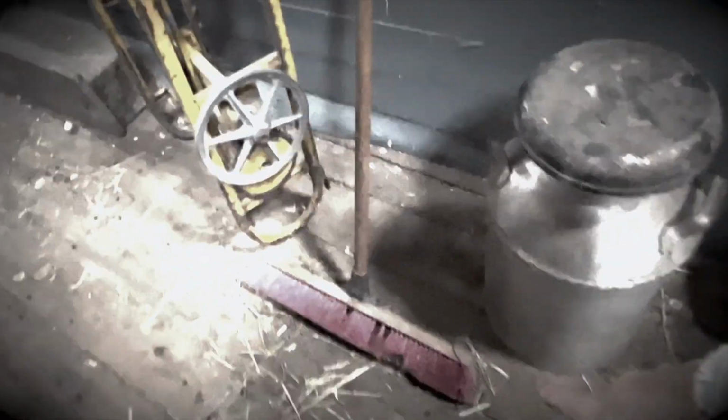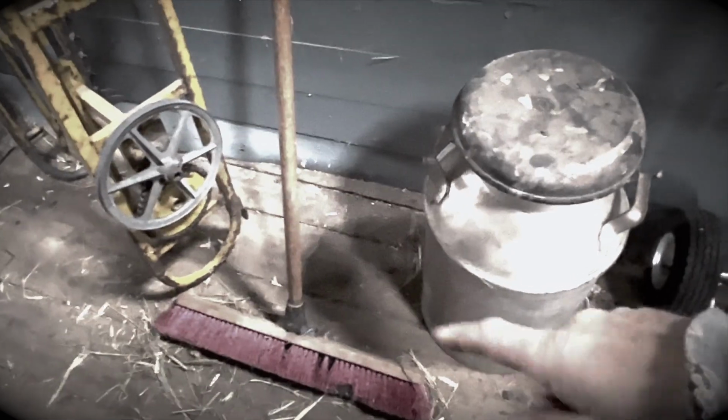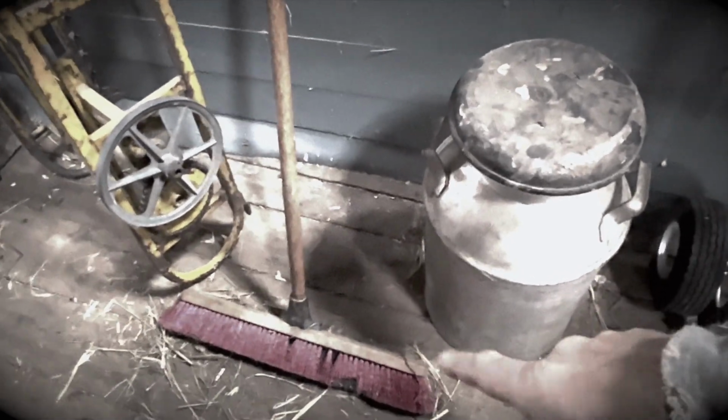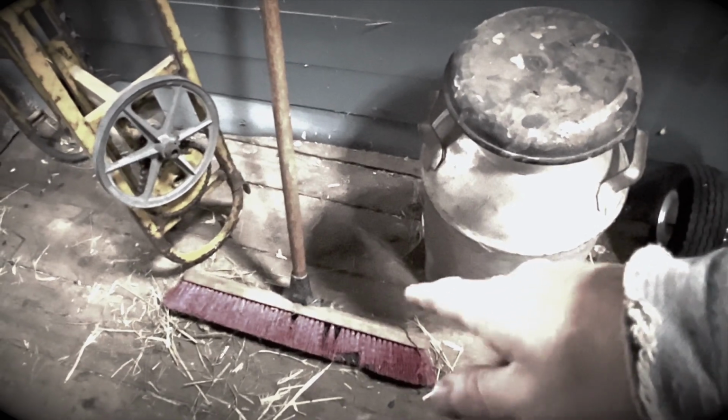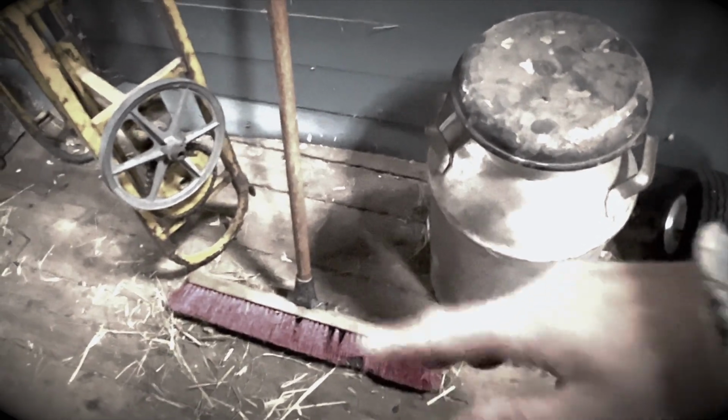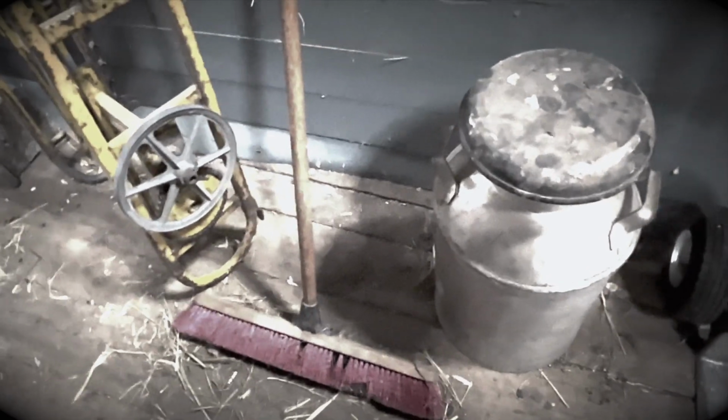Stuff I can get with the blower, but if you can't, a good push broom, and there are different kinds of bristles on it. You've got the stiff ones and the soft ones. In the barn on the rough floors, the stiff bristles are the best. If you've got a nice hardwood floor or something, then you want the soft bristles.